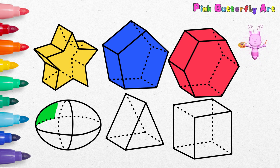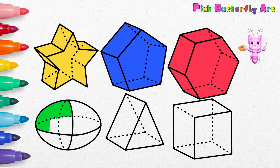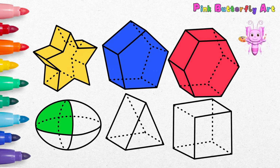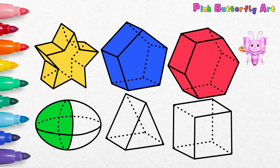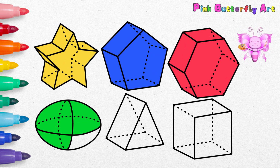The ellipsoid looks like a squished sphere. It's the shape of an egg or a football. Shapes like the ellipsoid are smooth, but prisms have flat surfaces. What kind of shapes do you like to draw?